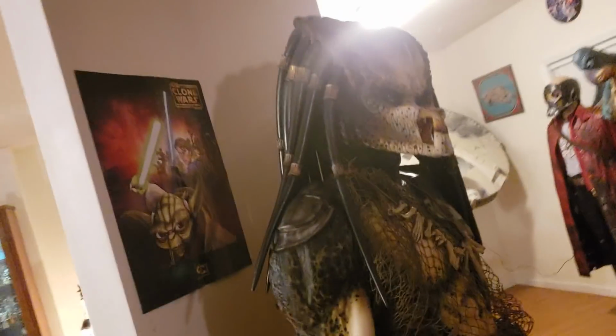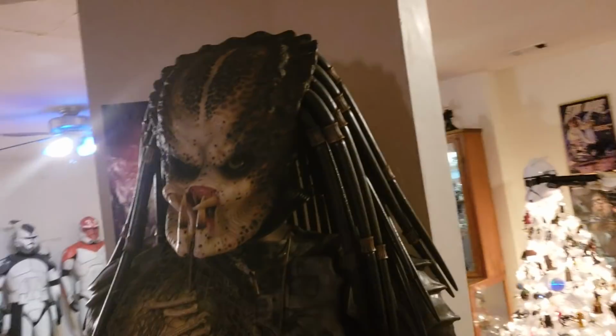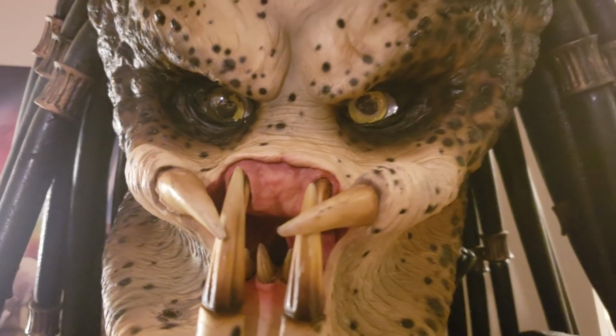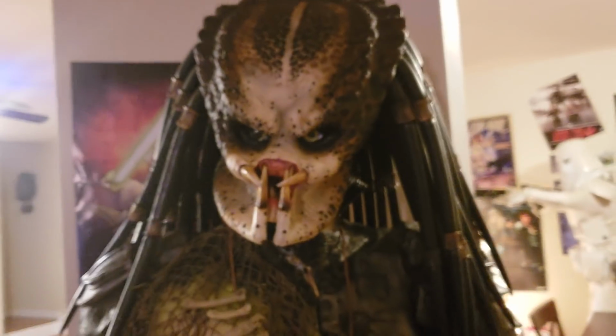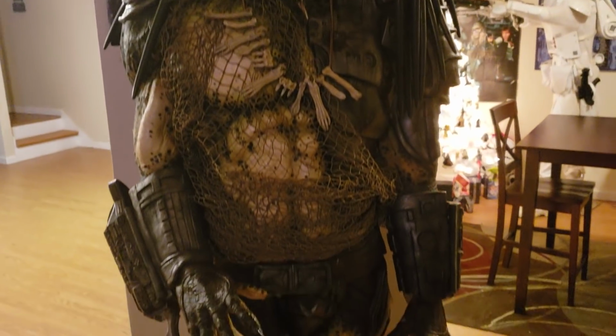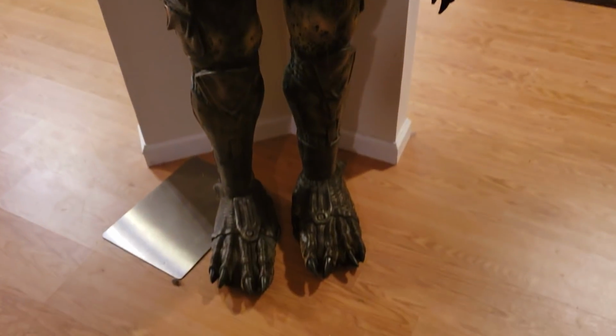And over here we have Predator looking good. Classic Predator, that is. Actually, the same thing I used for the scope I used for his eyes, and I just painted him with acrylic paint just for display. Because normally it's just a hole there, because it's a mask that you're actually meant to wear. And I would put in contacts if I was wearing it, but I have not worn this.